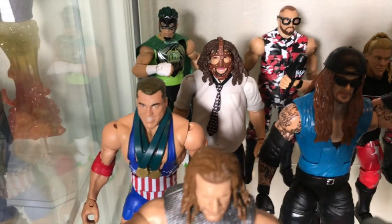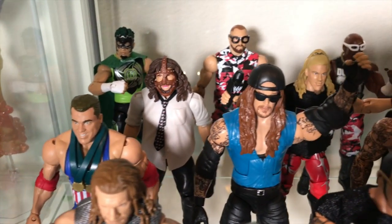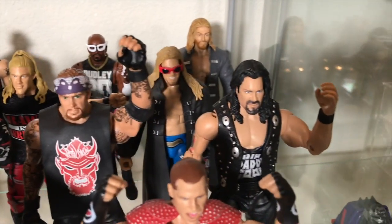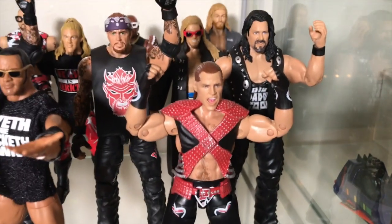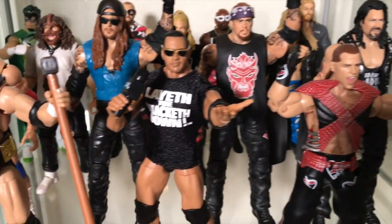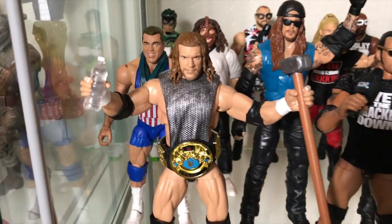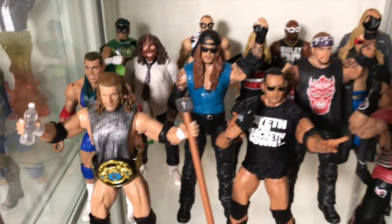Mankind. We've got Kurt Angle. Early Kurt Angle. We've got the American Badass Undertaker. We've got Big Evil Undertaker. Big Daddy Cool Diesel. And then up front, Shawn Michaels, the Ultimate Shawn Michaels. We've got the Walmart exclusive The Rock, Lay It to Smack It Down, and then we have the Ultimate Triple H. So very, very awesome shelf.